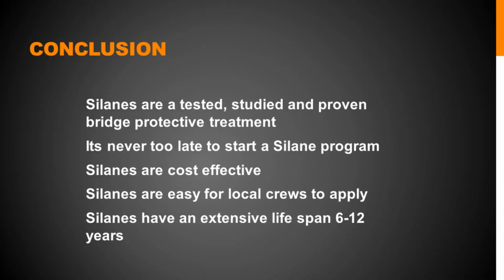Silanes are cost effective. They're easy to apply. Maintenance crews can do it. They're setting that up over and over in states everywhere. Indiana's set it up. Michigan's starting that program. Maine's looking at doing those kinds of programs. It's just an easy thing for your crews today. They also last a long time. Studies show that they're going to be in that concrete from 6 to 12 years.